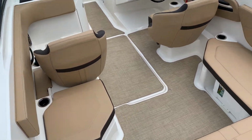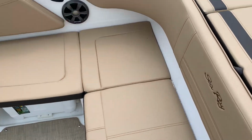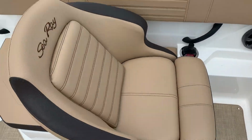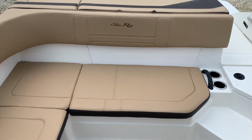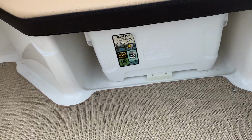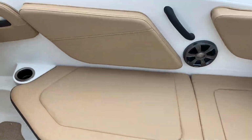Now walking through the transom, we'll get in the cockpit here. You see that you have a lot of seating, so you can have quite a few family and friends on this boat. As well as under this, you have an insulated cooler, as well as a removable cooler that goes under the starboard bench seat right here.